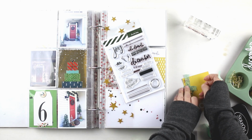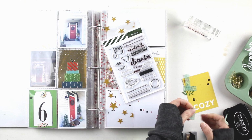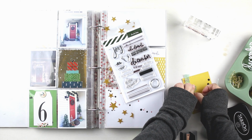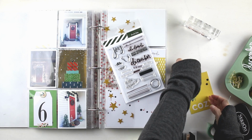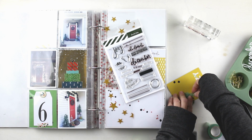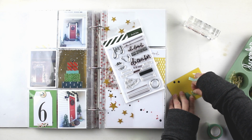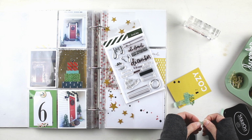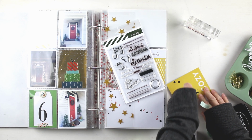You could just stamp the lines before you put that down too, and then it would just be overlapping the lines, but I didn't really want that. So everybody does these things their own little way. There we go. It's not perfect, but it doesn't really have to be.